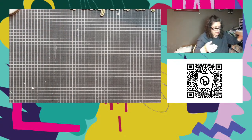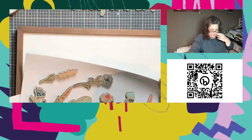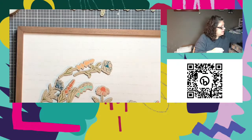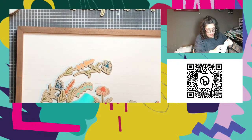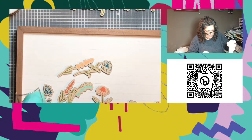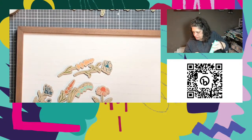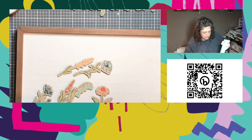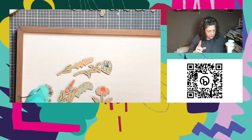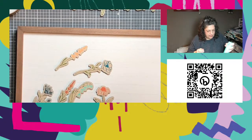Okay. So we're going to bring this over. Slide off our flowers. Let's give them a little shot of warm air just to make sure they're nice and dry, especially the last couple that we did. I love that they're all kind of in the same family. The blues and the green blues are in the same family. And then we have our corals and peaches.